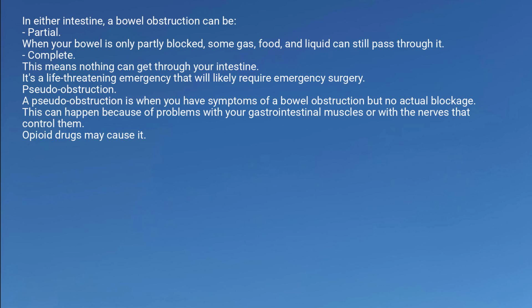Pseudo-obstruction. A pseudo-obstruction is when you have symptoms of a bowel obstruction but no actual blockage. This can happen because of problems with your gastrointestinal muscles or with the nerves that control them. Opioid drugs may cause it.